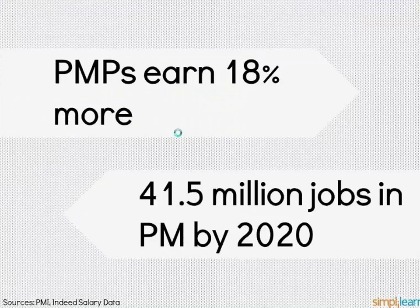There is some argument to say that qualification will help you in your career. So there's some data that's been put together from a company called Indeed, which says that project managers with PMPs earn 18% more than their peers. I mean, it's a really interesting figure, but I'm not sure I would get an 18% pay rise in my current job if I turned up one day and told my manager that I was now PMP.